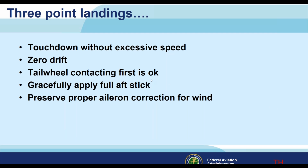So touchdown without excessive speed. That's the one thing about the three-point landing. You've got the stick full back as you come in and land. So at the point that all three gear touch the ground, you are completely out of flying speed. Zero drift, tail wheel contact first is okay.